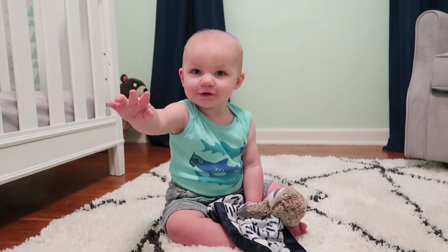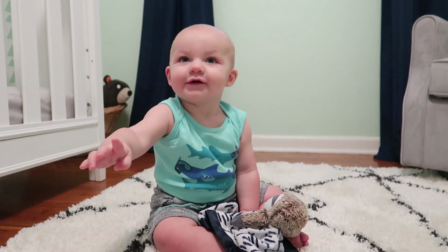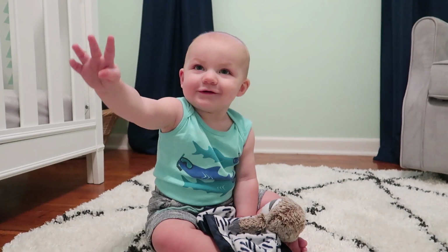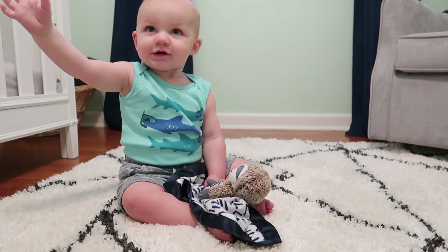Another thing Jack can now do is he can wave bye-bye. His grandma Chris taught him that while Holt and I were on our anniversary trip to Mexico. So it's really cute. He doesn't really have this motion. When you say, wave bye-bye Jack, he goes like this. It's so cute. Bye-bye. Wave bye-bye. Good boy.